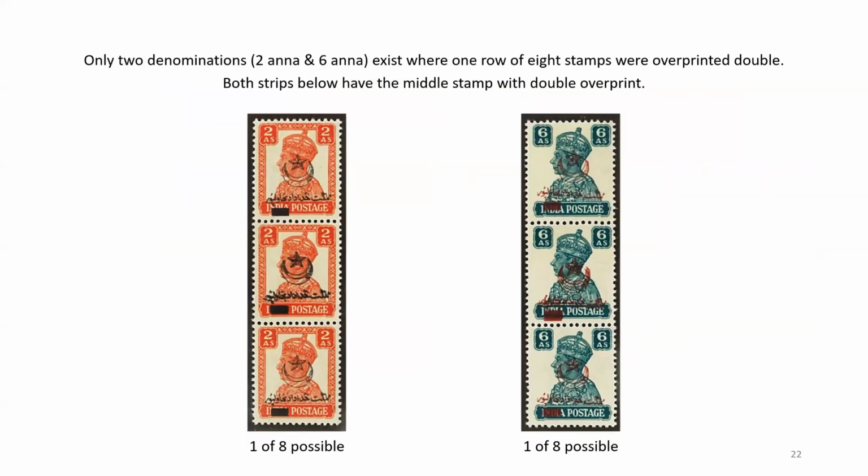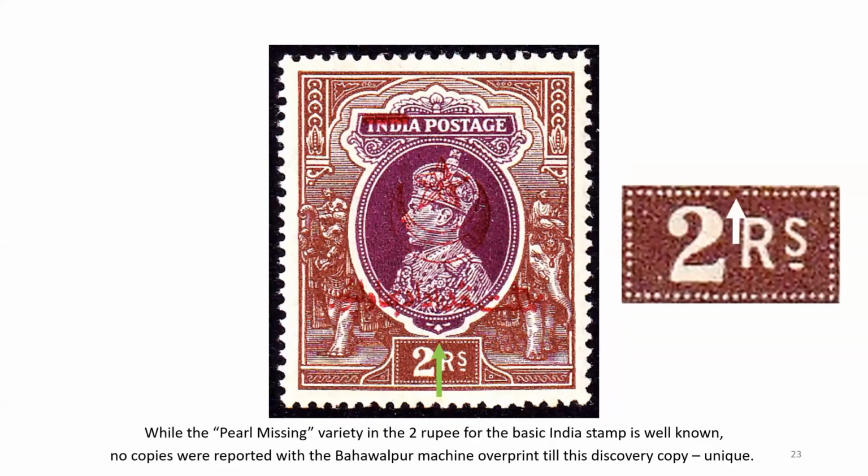Now we come to some of the errors. There are very few errors that exist. In both these strips, the middle stamp has a double overprint. Again, 1 of 8 possible for both of them. This is a recent discovery I made, the machine overprint stamp with the pearl missing. I suspect this is unique because, like I said, only 60 copies were produced. So the chance of another machine overprint stamp with the pearl missing is almost nil.